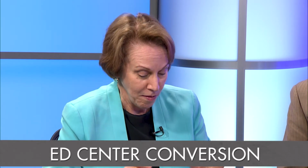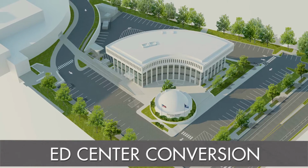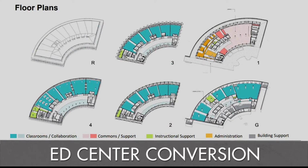So the school system decided to move to the Sci-Fax Center, which is off of Washington Boulevard, a great new facility for them. And so they had this building right next to Washington Lee, so they decided to convert it to classroom space, which they need. That saves having to construct a whole new building. Adaptive reuse is just so good on so many different levels.